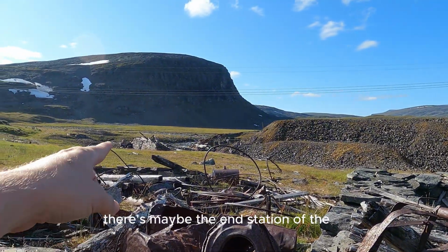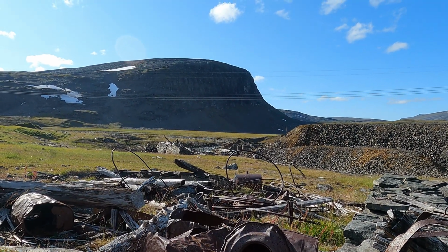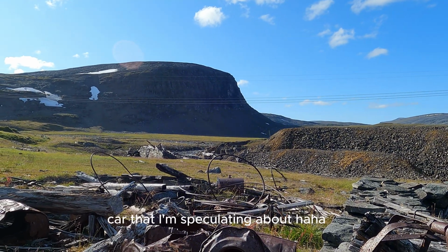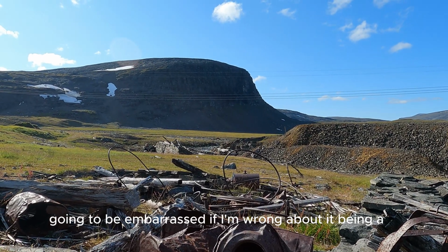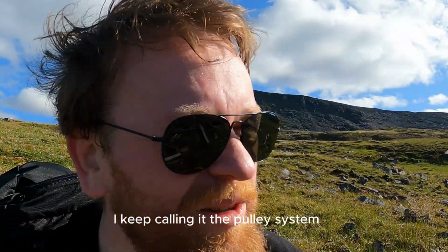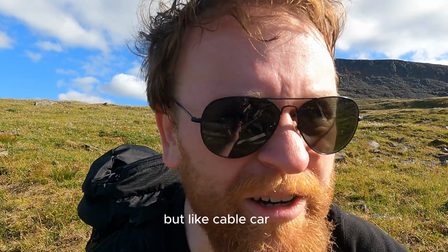Oh, there's maybe the end station of the pulley system cable car that I'm speculating about. And I'm not going to be embarrassed if I'm wrong about it being a pulley system. I keep calling it a pulley system. I don't know what it's called in Norwegian either, but like cable car. You know what I mean?